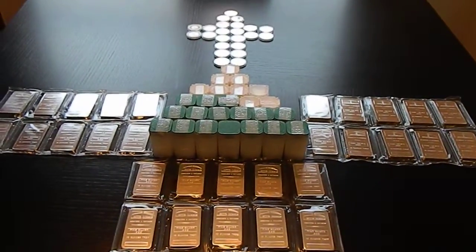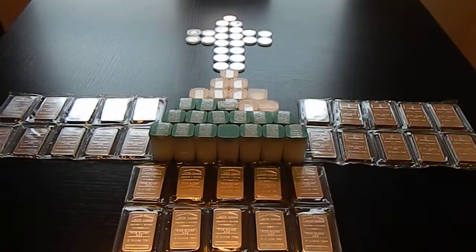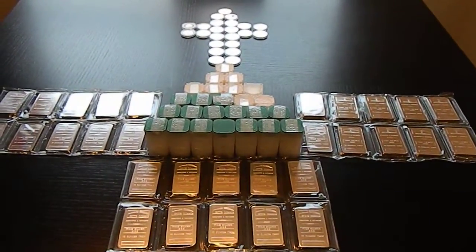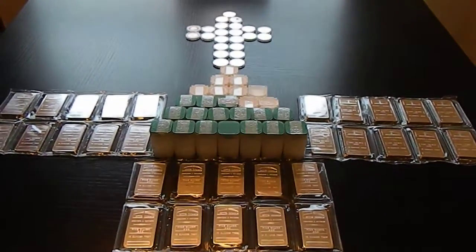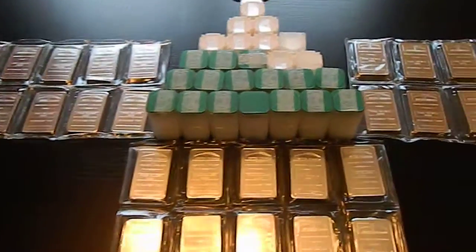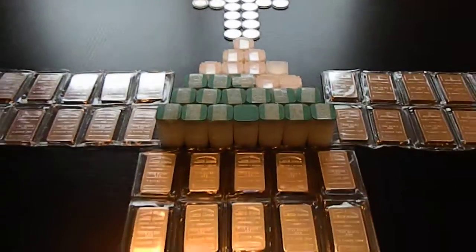What kind of stacker are you? I've decided to bust out my stack, the whole stack, for the first time since I've crossed the 500 ounce mark. I'm up to 800 and some change here. This is pretty much 800 ounces right here in bullion, and then I've got a worldwide collection there.